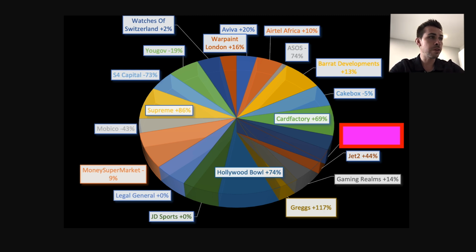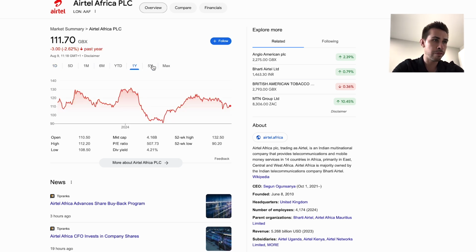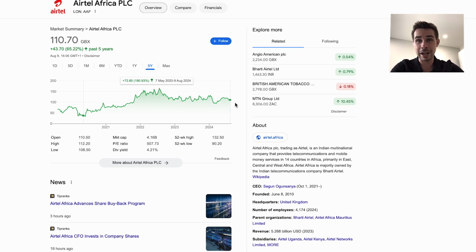Airtel Africa, we're up about 10% on Airtel Africa. Once again, dividends as well. I've owned this stock for quite a few years now, around 4 years. If I didn't average up, I'd be up a lot more, over 190% from when I first started buying.